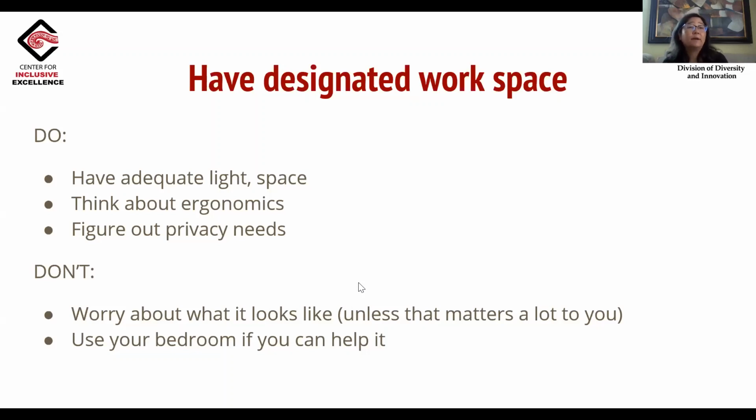You also want to think about ergonomics. Even if you're used to working at home a little bit in the evenings or weekends, if your space isn't ergonomic, that can quickly become a problem when you're there 24/7. So make sure your space is set up so your arms and your wrists are at the right height for your keyboard, and that your feet can be flat on the floor.